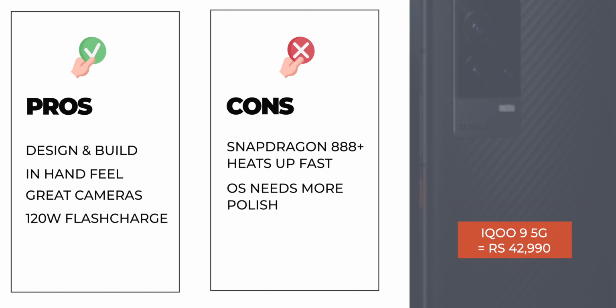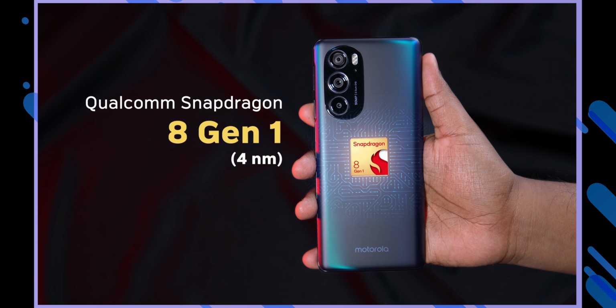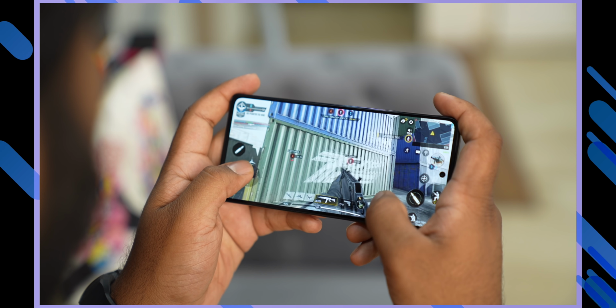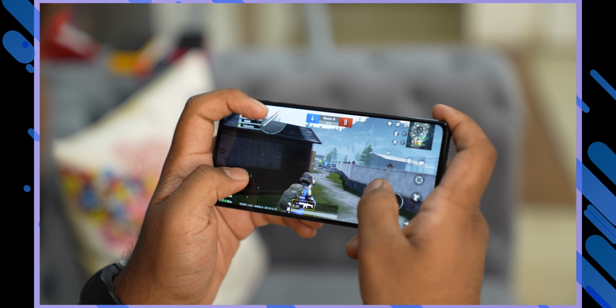Now the number 4 phone, according to me, is the Motorola Edge 30. It comes with Snapdragon 8 Gen 1 and it is the most affordable Snapdragon 8 Gen 1 phone in India, a title that it shares with another phone in this list. Now what I like about the Snapdragon 8 Gen 1 inside the Motorola Edge 30 is that it has a well-tuned performance. It doesn't throttle too much and it doesn't heat up too much either, making it perfect for gamers, which is something that most gamers who play PUBG for a long session will look forward to.